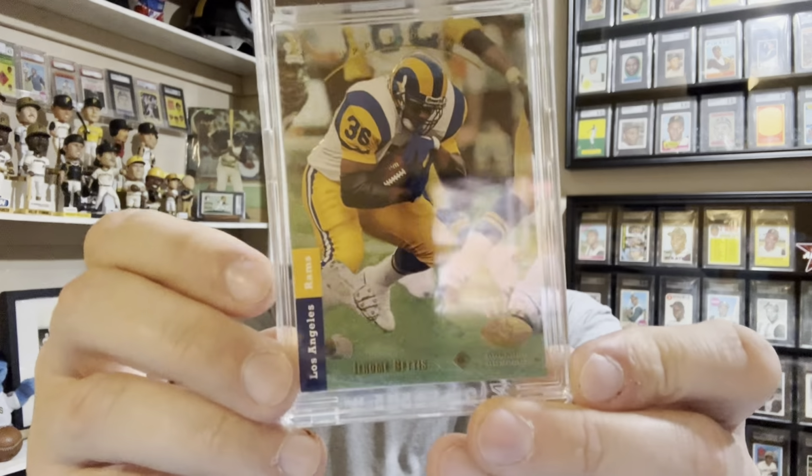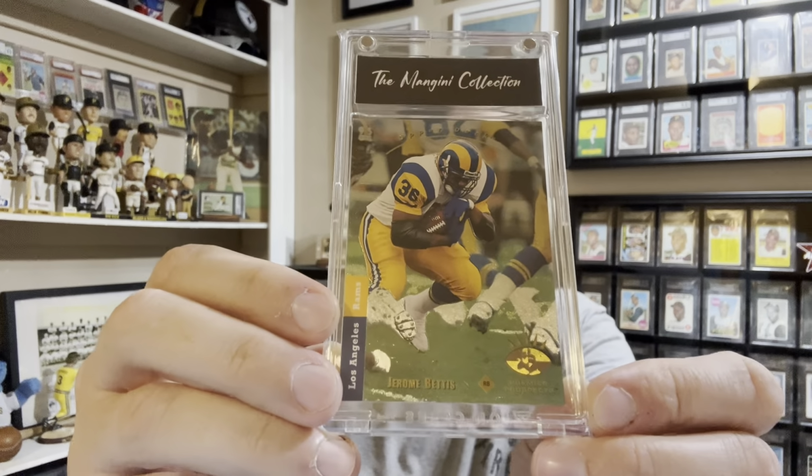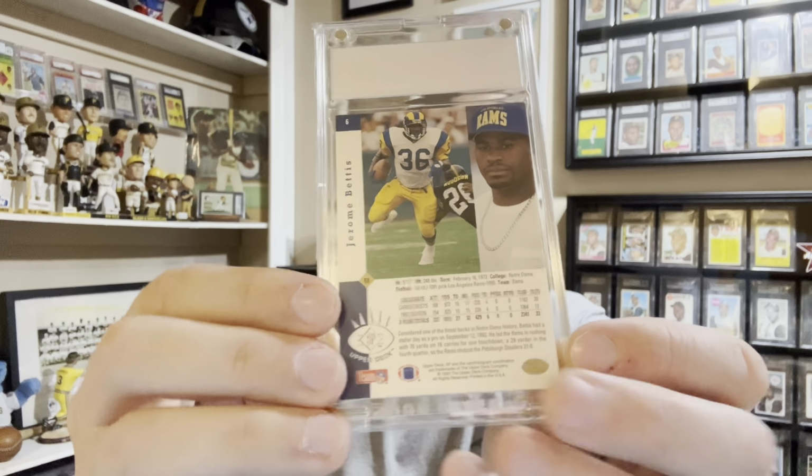So John knows that my favorite player growing up, being a Steeler fan, was Jerome Bettis. And he asked me what rookie card I had. And he said, well, you don't have the right rookie card. So he gave me an Upper Deck SP Jerome Bettis card in the Mangini slab. John, that's really, really awesome, man. That's one of those ones that I'm definitely going to show off to people whenever they come over. So cool. I do think that's probably the best Bettis card.